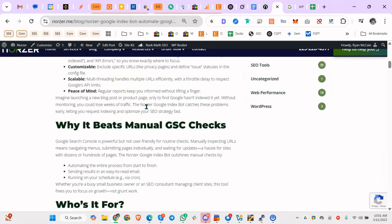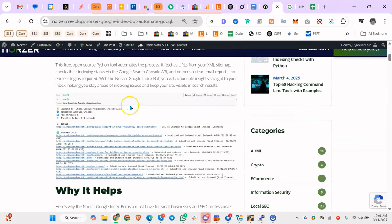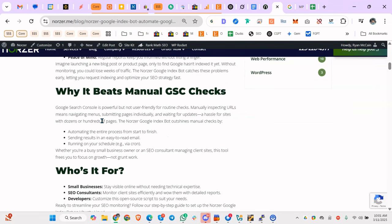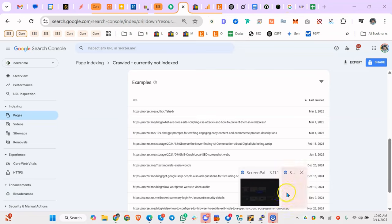You can read through all this. But basically, what is it? Basically what I explained. This is what the email looks like, why it helps. It's proactive. You don't have to keep checking that stuff manually in Google Search Console. You should be able to say in Google Search Console, okay, never check this one again. Right click, exclude. You know what I mean? So it's a really, really bad user interface. And it's amazing to me we're in 2025 and it hasn't been fixed, unless I'm totally using it wrong.